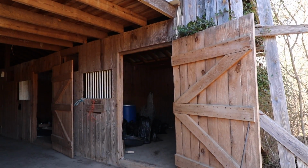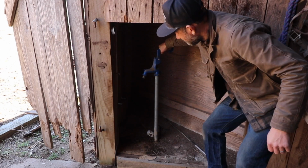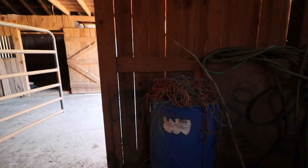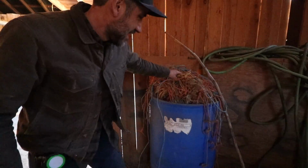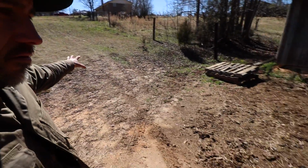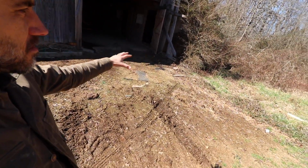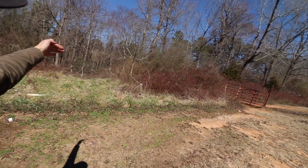It seems like it's dry. It has a water thing. Let's see if it works. Oh yeah, that works. Look at this, a big 55-gallon barrel full of twine. We've hit the jackpot. There's the house up there. It does seem like the water kind of drains down here when it rains, because right here it's kind of muddy still. There's a creek that runs out that way just beyond the fencing there.